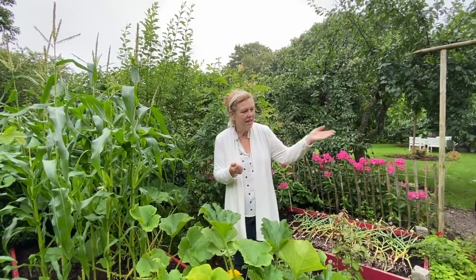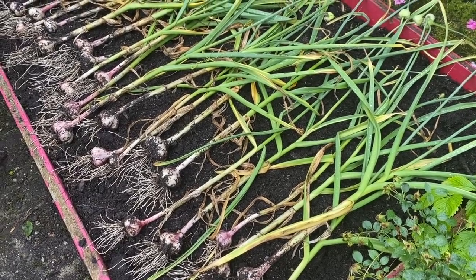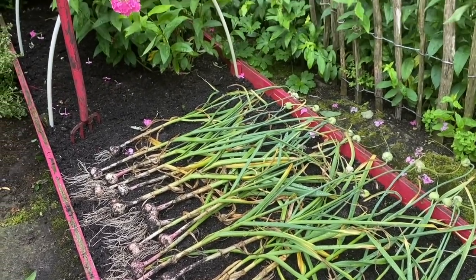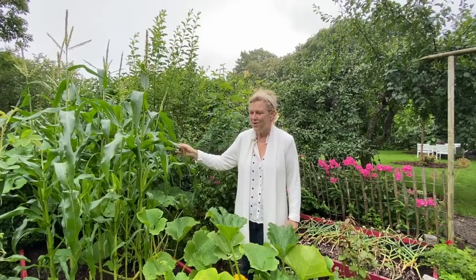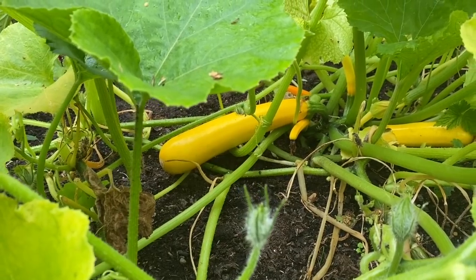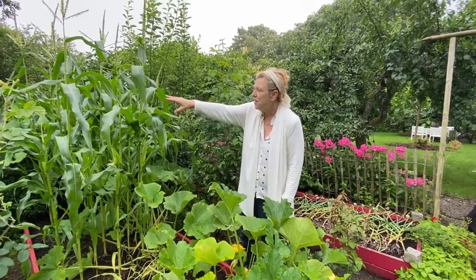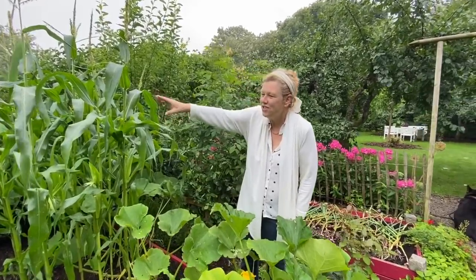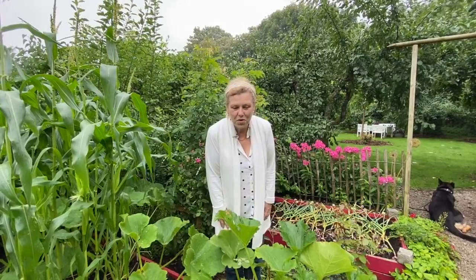I have just taken up potatoes. I have some garlic that I grew. I have sage, and of course I have corn. I love eating corn. And zucchini, which I really like. I have to find the pumpkin every autumn somewhere in the box hedging over there. Well, let's look at more of the kitchen garden.